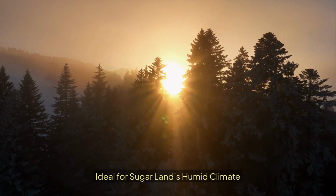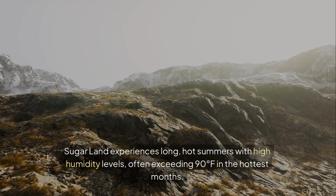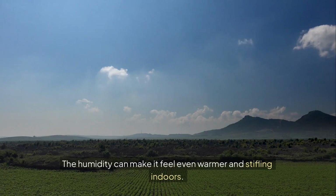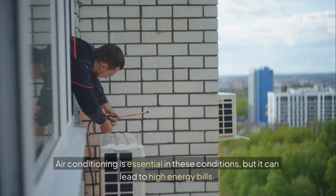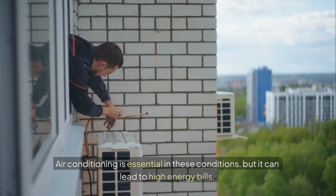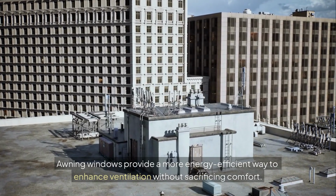Ideal for Sugar Land's humid climate. Sugar Land experiences long, hot summers with high humidity levels, often exceeding 90 degrees Fahrenheit in the hottest months. The humidity can make it feel even warmer and stifling indoors. Air conditioning is essential in these conditions, but it can lead to high energy bills. Awning windows provide a more energy-efficient way to enhance ventilation without sacrificing comfort.